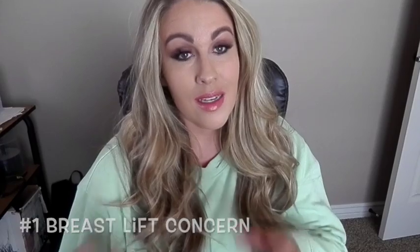Now, hey guys, today I wanted to do my 6-month update on the breast lift that I had done. The main purpose of this is to show my scars and how they're healing, because the breast lift scars are probably the biggest issue with women in considering this surgery. So I will put in the time of when I show my scars. If you don't want to see that, you can exit out.